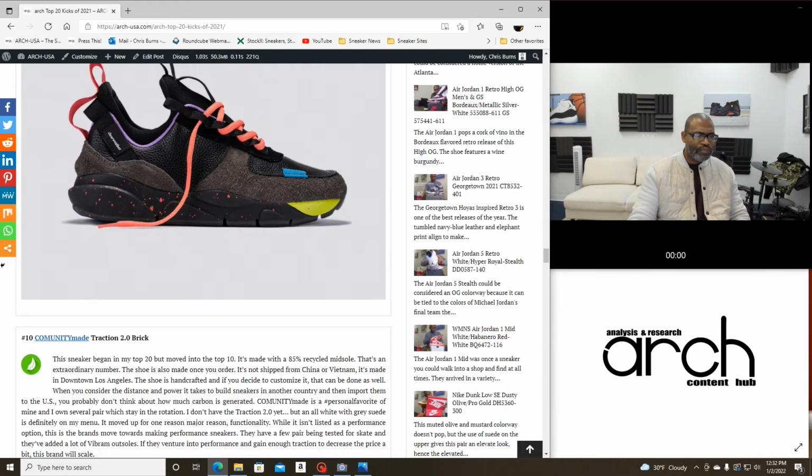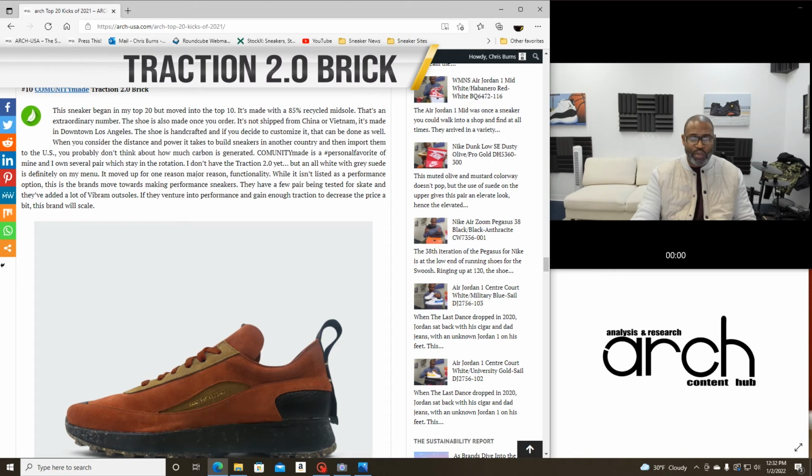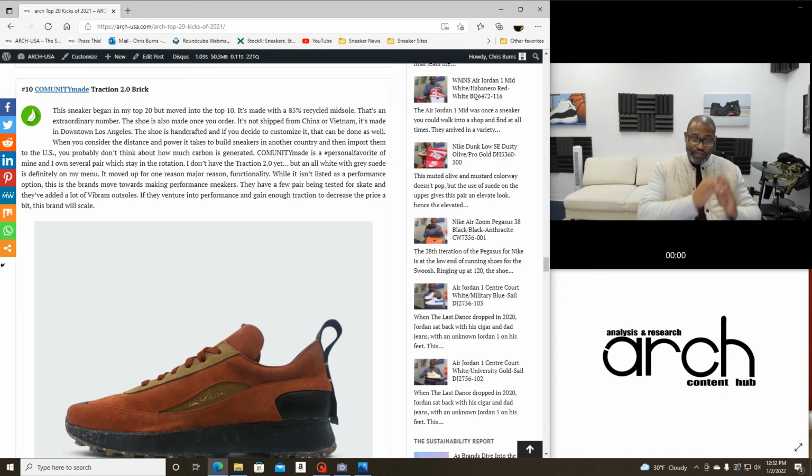Top 10. The first shoe is going to be the Community Made Traction 2.0 Brick. Why? You see the leaf. Remember, my list is going to consist of things that are a little bit different than everybody else's. This shoe is handmade in downtown Los Angeles. There's no shipping across the ocean. There's no storage. There's no freight. The carbon footprint for this shoe is immediately diminished because it's not made until you request it.